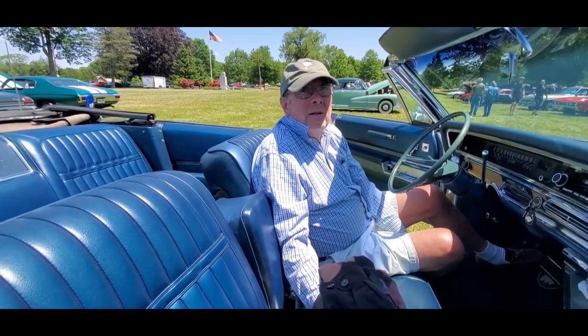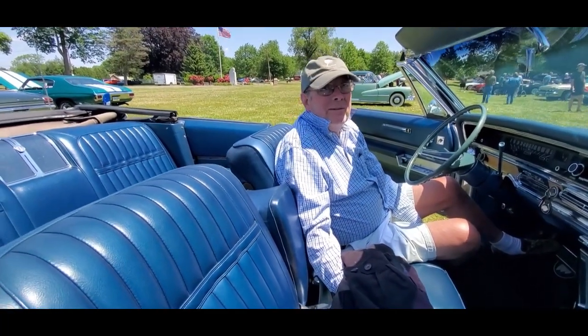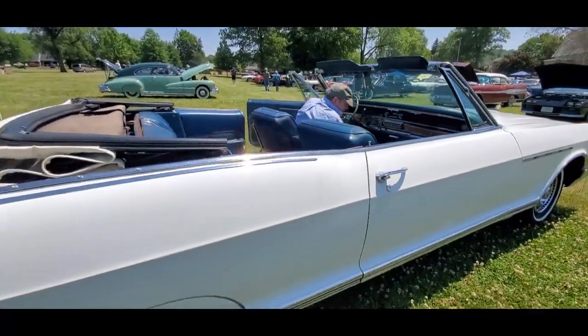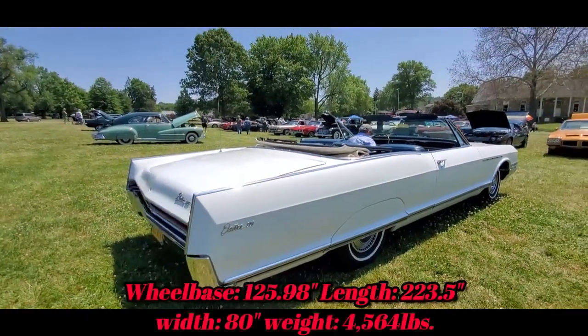Well, I'm glad you found a good one. Yeah, and she is gorgeous. Thanks. Just gorgeous. Have a great day. You too. Enjoy cruising. Again, 66 Electra 225 convertible.